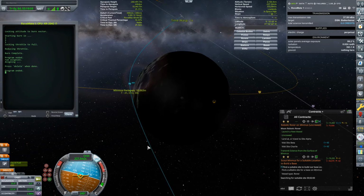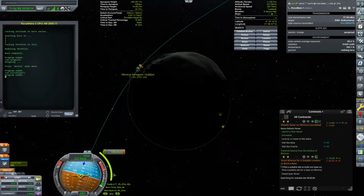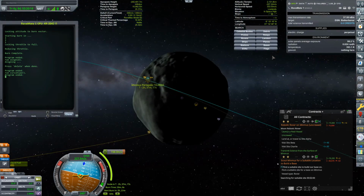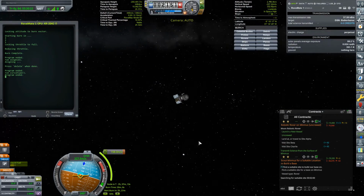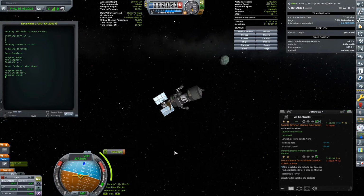Good enough. And then I also have a program to do a circularization at periapsis. And there we go, there's our circularization orbit. But these are all things I can do manually as well, but it sure is nice to deal with that. Sorry, you know, not have to fiddle with stuff.